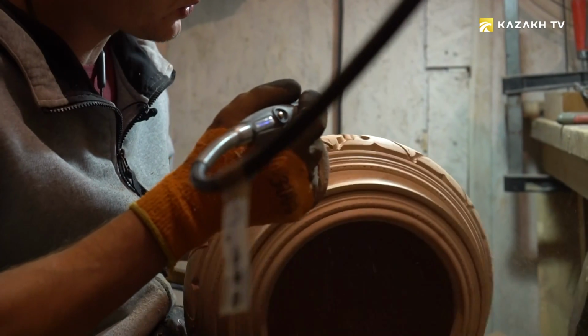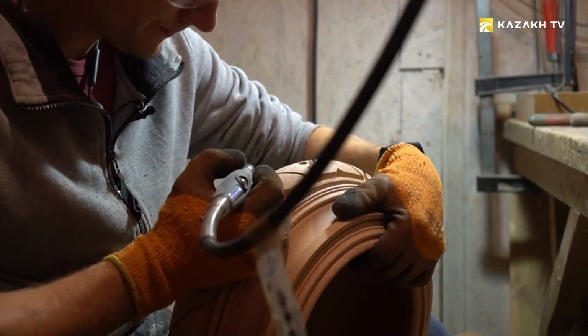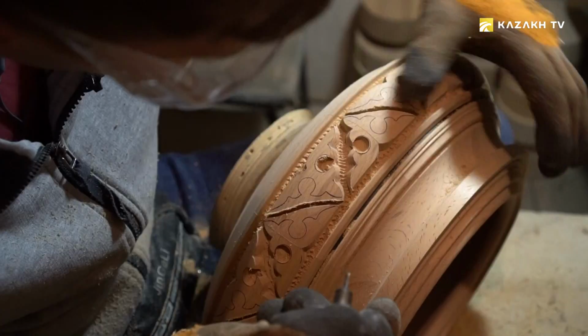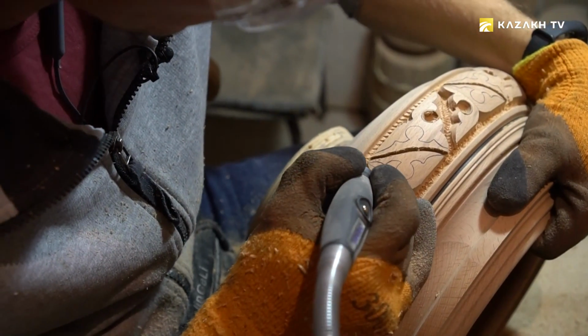When the bowl has been given expressiveness by manually processing each element of the pattern, the kumys bowl is ready for the toning. This is a separate wood treatment that makes the product more attractive, and sometimes tinting helps to hide some production defects.